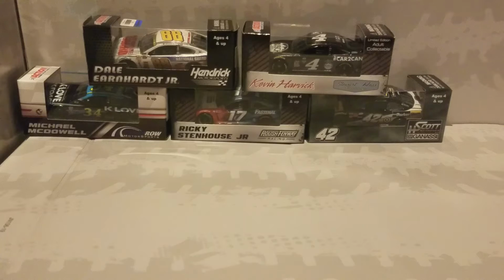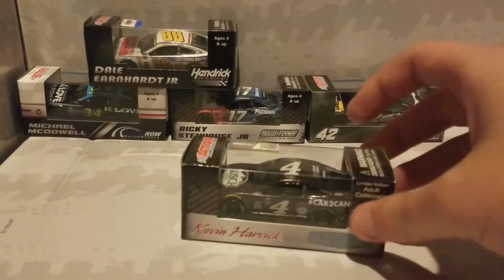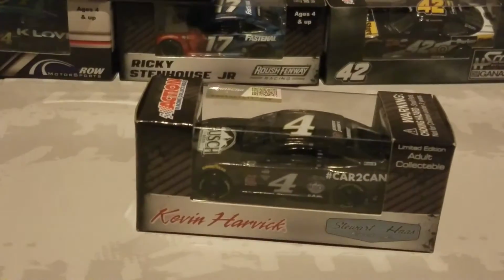So I have a NASCAR unboxing here. Five cars. I have more NASCAR unboxings in the future, and I have $50 to spend on NASCARs. So, there you go. More unboxings are going to happen. And anyways, you know what y'all want to see, the cars. So, here's the first car I have.